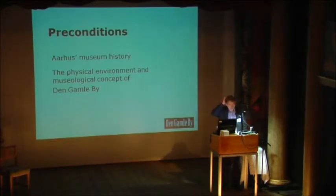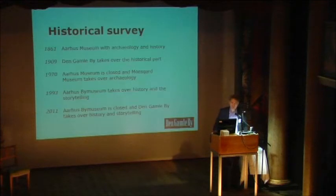The preconditions are the framework of museums and their history in Aarhus. And it is also the physical environment and museological concept of Den Gamle By. First to the historical survey of the museums in Aarhus. In 1861, Aarhus Museum, in fact it's 150 years ago, so there's another anniversary this year, was founded with focus both on archaeology and history.